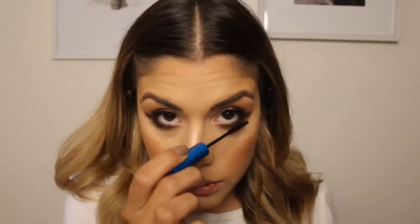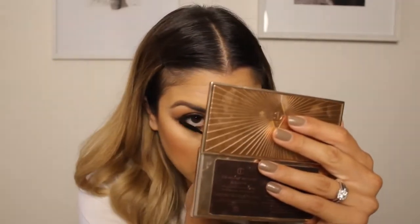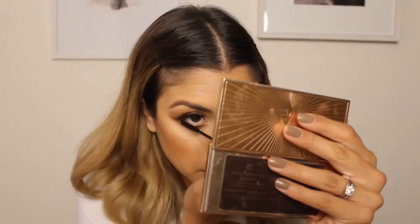I'm setting everything with my Mario Badescu spray. I'm going to finish this up with my Extended Play mascara, my favorite mascara. And I'm going to be using today a nude lip pencil in just a moment. I'm going to be using Strip Down. It's a neutral brown tone. I like to start on the corners of my lips and bring it inward. It's not super intense as far as overdrawing. I don't really even overdraw. I would say I go on top of the actual line rather than right before, if that makes sense. So it looks a little bit fuller, but it's not overdrawn too intensely.